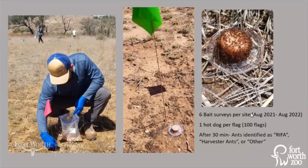And then after 30 minutes, we go back with a piece of paper that's got a data sheet, and we record what we see on the lid. Not around it, on the lid or the hot dog. And you either write down red imported fire ant, harvester ant, or other. If you see just a bunch of other ants, you're putting that, right? And if there's fire ants on the hot dog, there's nothing else on the hot dog, okay? They don't let anything else come on the hot dog.